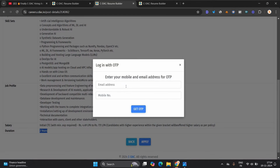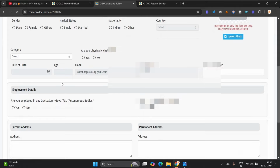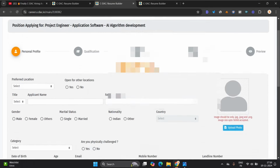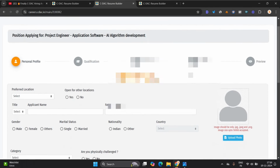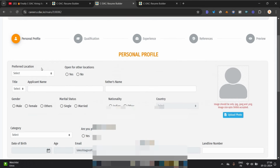To apply, you have to click on the apply now button. After verifying the OTP, all the details will be there. You have to check all of your details. First of all, you have to fill in the location and other things. What is the preferred location? We are applying for Bangalore. Suppose you are open to other locations, then you have to click yes.